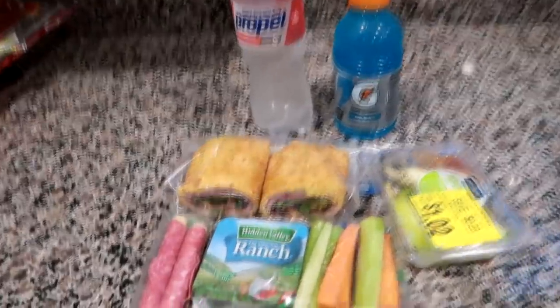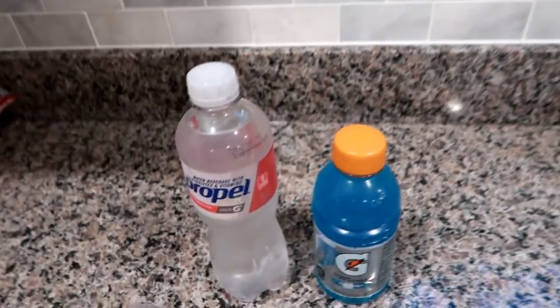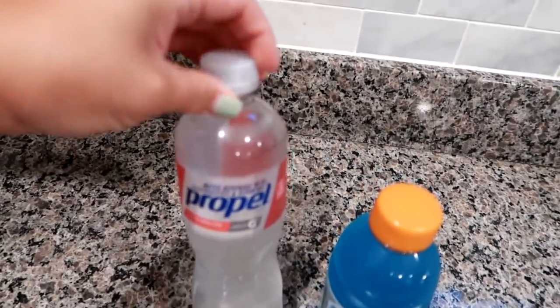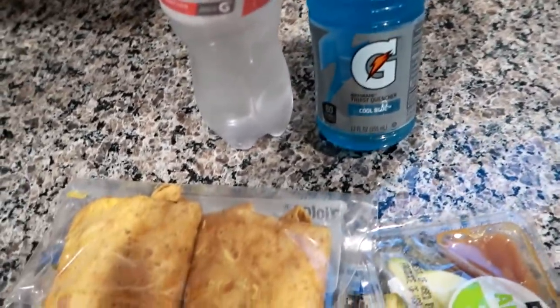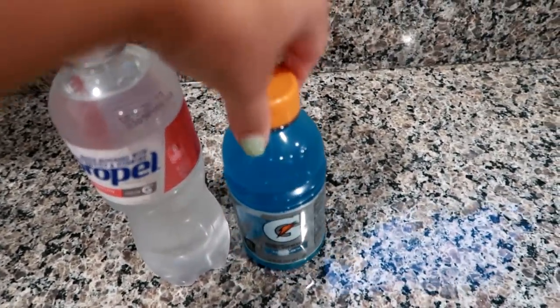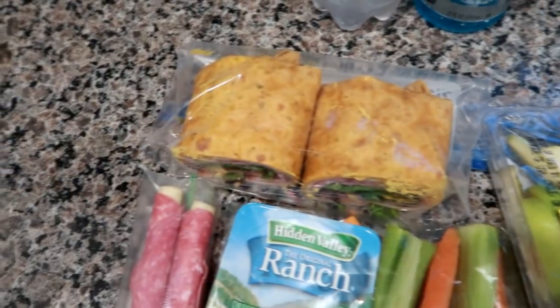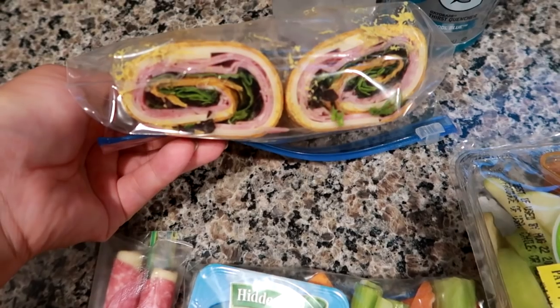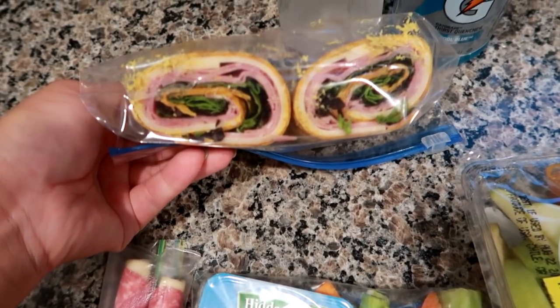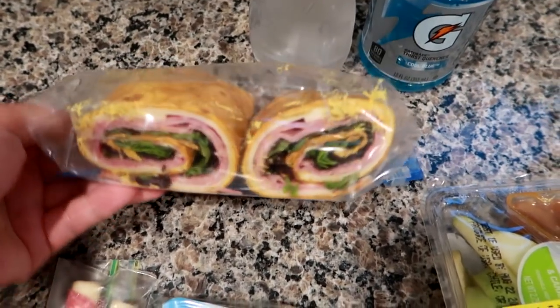Morning guys, it's Tuesday and I'm getting ready to pack up Matt's work cooler. Today I'm giving him a watermelon Propel Zero, a Cool Blue Gatorade, and the wrap you saw me make, the tomato basil wrap. It has spiral deli ham, some Swiss cheese, some spring mix, and then some of the Golden's spicy mustard.